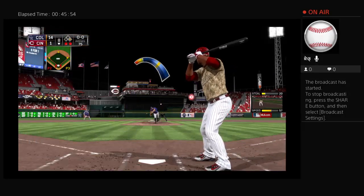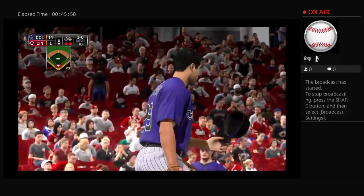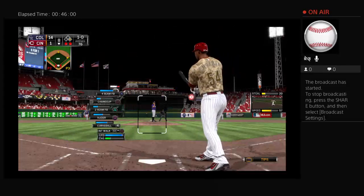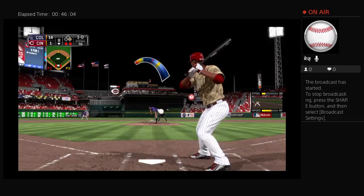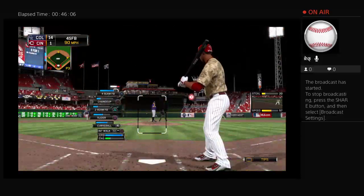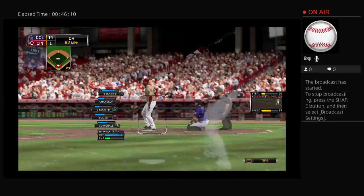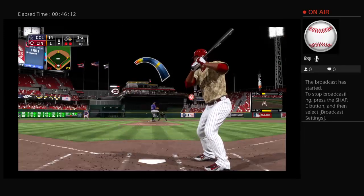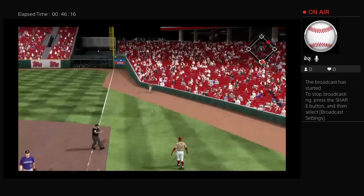First offering on the way. And a ball, 1-0. Here comes the 1-0. Here's a swing and a miss, 1-1. It seems like we've seen a lot of guys late on the fastball tonight. And he's not throwing all that hard either. But when he throws it off the other pitches, that's where it makes it a little more difficult.